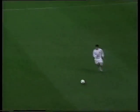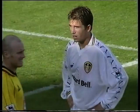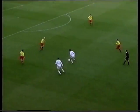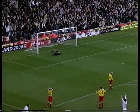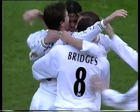Harry Kewell once more showing how dangerous he is down that left-hand side. Loves to get running into the penalty area. Here's Kewell again, just gets the ball from Bridges. Kewell will have a crack at goal himself, and he's found the back of the net. Chamberlain will feel he should have stopped that. Leeds United go in front, 20 minutes to go, and it's Harry Kewell.